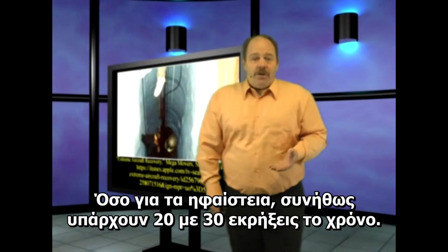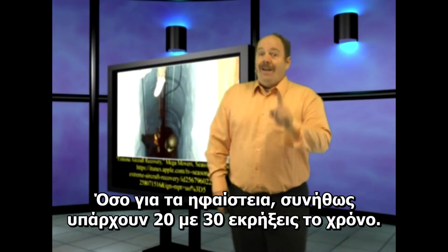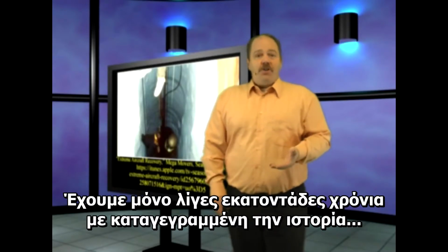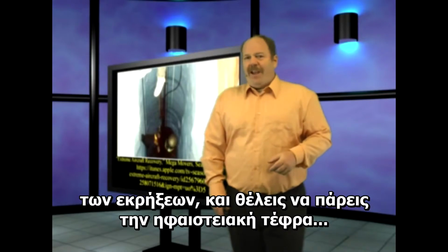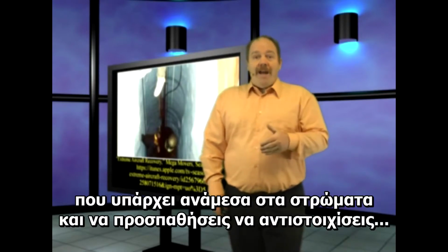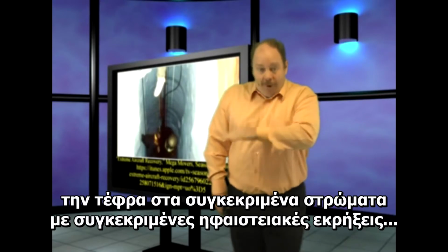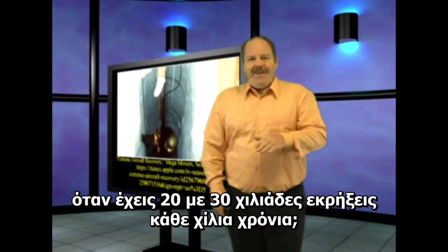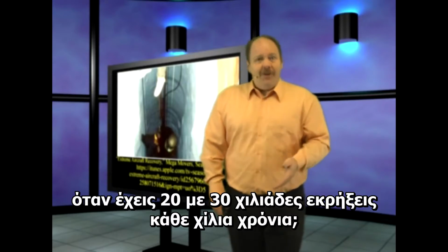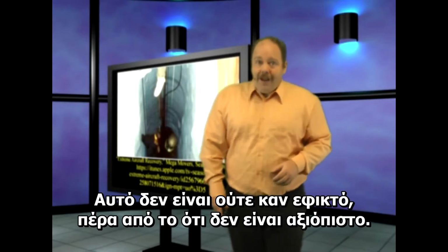Now, as far as volcanoes, there are typically 20 to 30 explosive volcanic eruptions per year. We only have a few hundred years of documented eruption history. So now you want to take volcanic ash in amongst the ice core layers, try to match the ash in a specific layer with a specific volcanic eruption when you have between 20 and 30,000 eruptions every 1,000 years? This is just plain not feasible, let alone reliable.